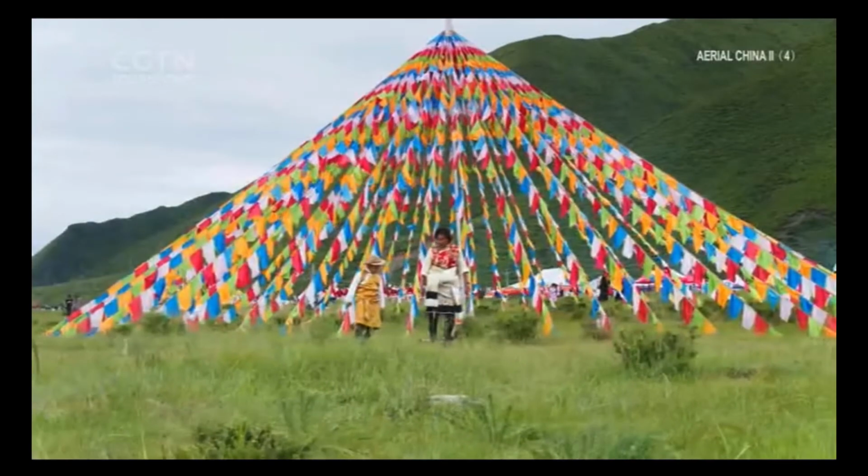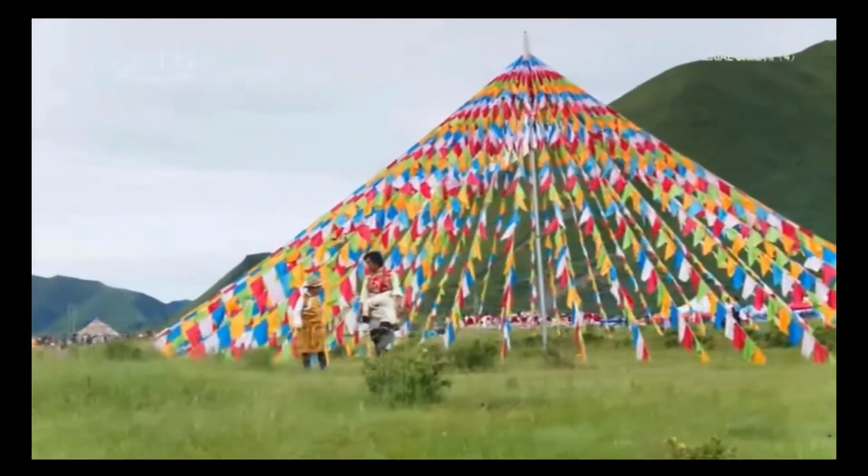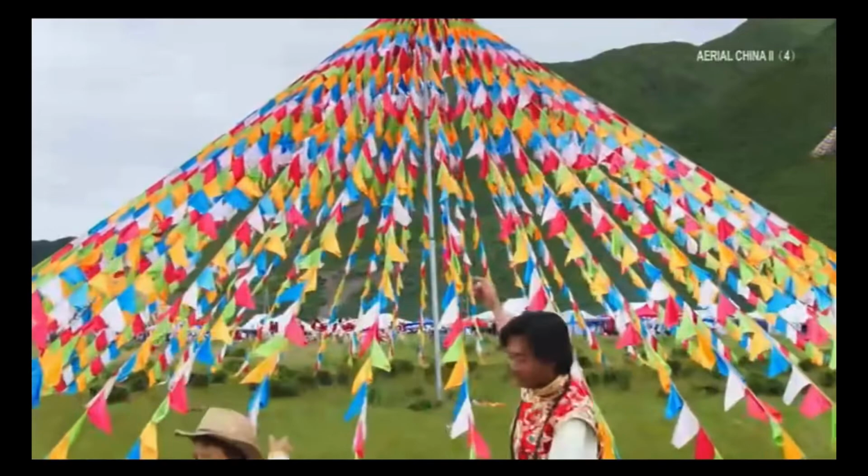The distant strains of a joyful melody tell us that we're coming to the end of this leg of the journey. People rehearsing for the big Goa Zhuang Dance Festival.